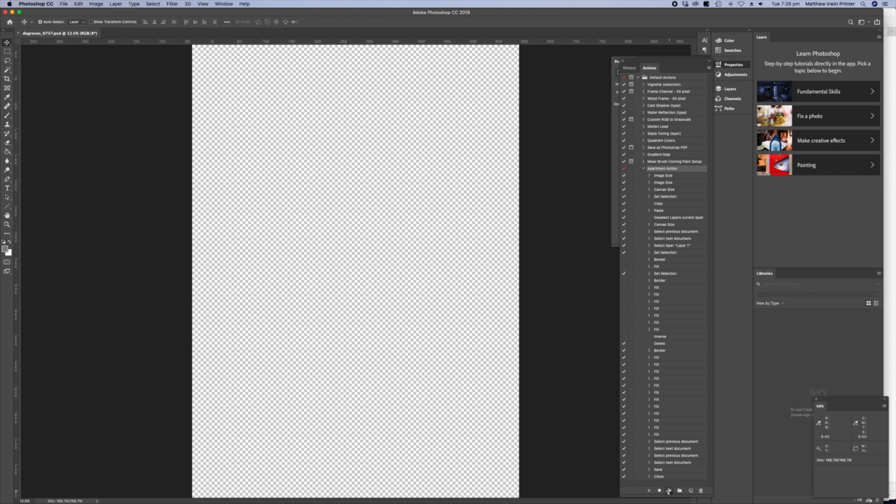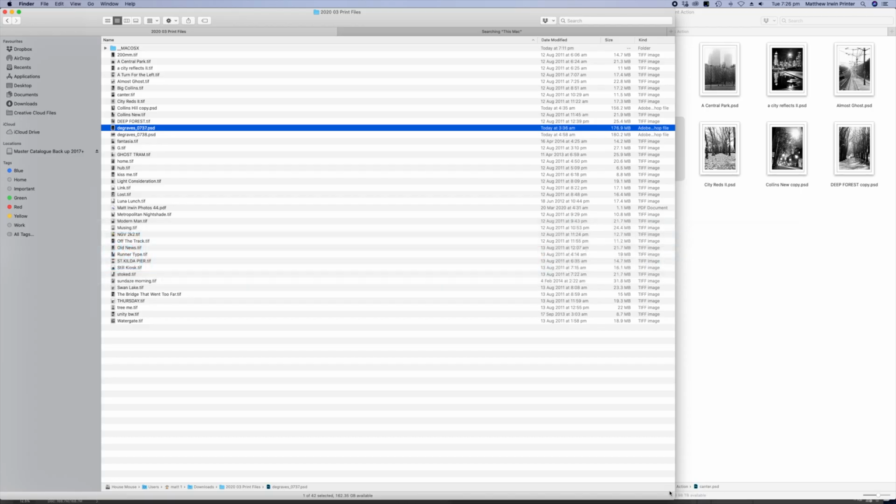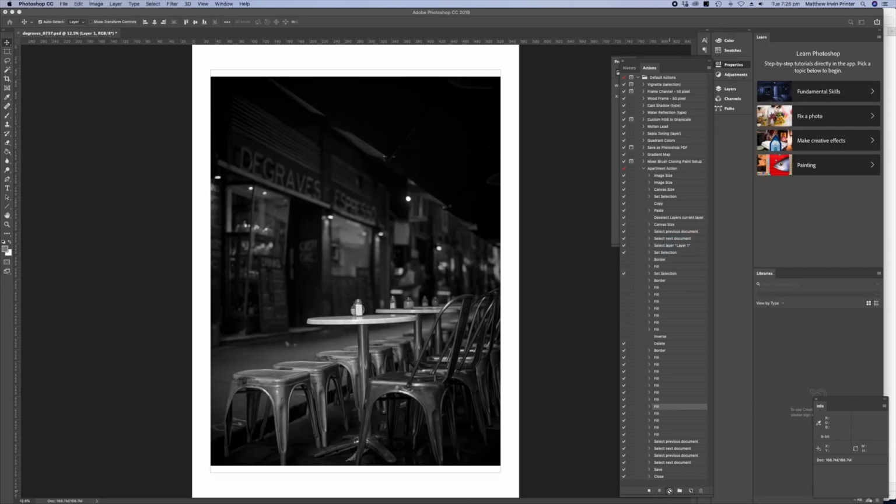This is a very large file, so you can see it's going much slower. The computer is not crunching that anywhere near as hard. It's 176 megabytes because there's so many pixels there. But there we go, we can see it.